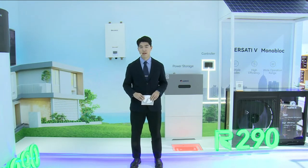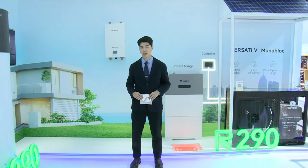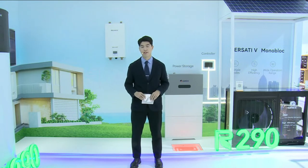Today I'm going to introduce our fifth generation air-to-water heat pump, that is our R290 Versati Monobloc. Let's dive in and discover more about this technology, which defines the future of heating and cooling.